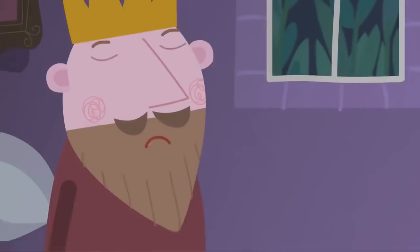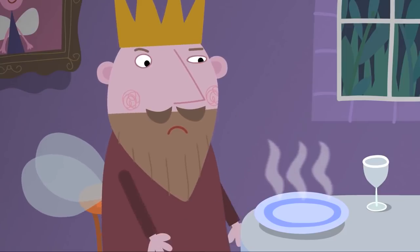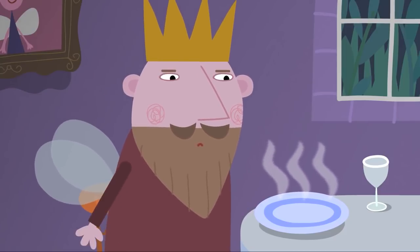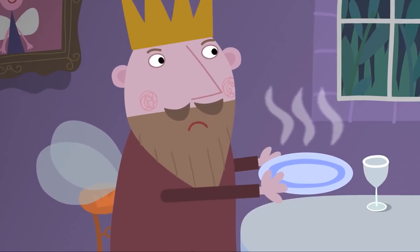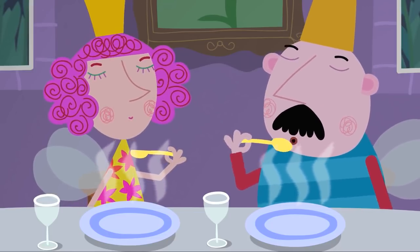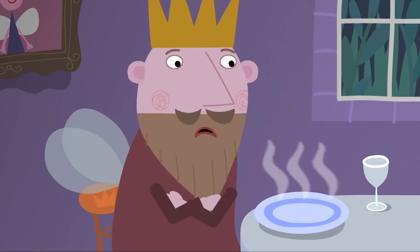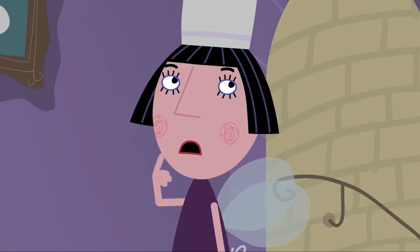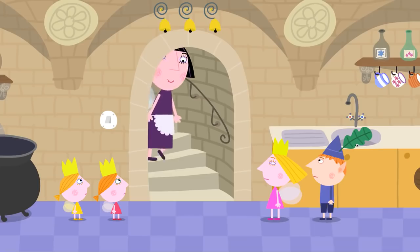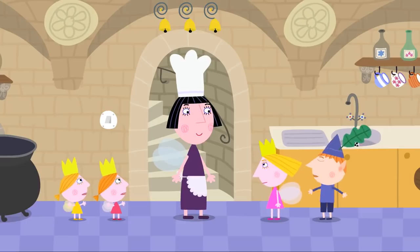So subtle. Nanny, Your Majesty, what's this called? Cloud of vegetable soup. It's just steam. Such a sensitive dish. How wonderful. I can barely taste it. Does it come with any potatoes? No. Nanny, I'm hungry. Me too.